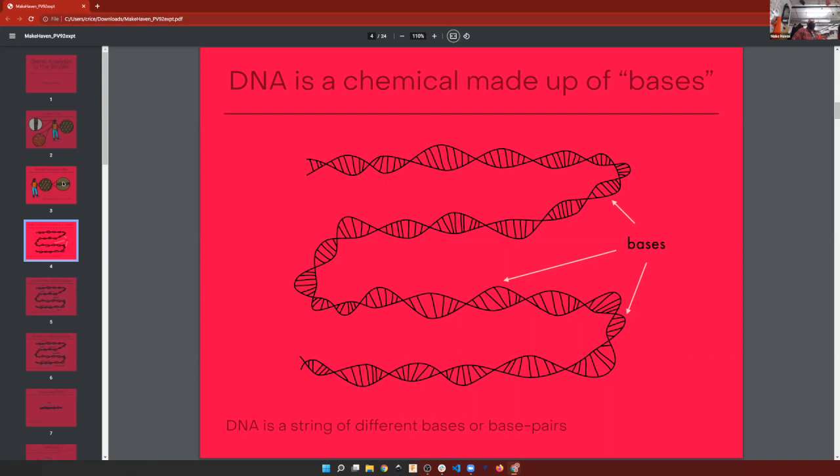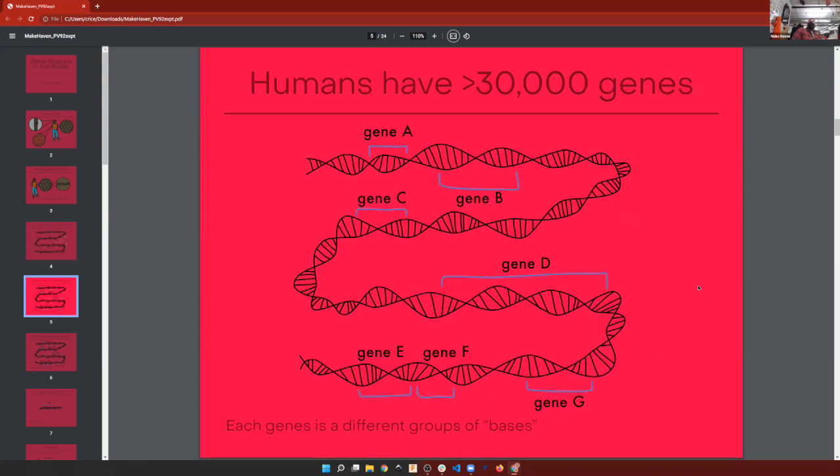DNA is one of the chemicals you have. You're made up of a lot of different molecules, and one of them is DNA. And it's made up of these things. Each little line on that little strand of DNA, we call a base. DNA kind of looks like a little ribbon, and there are all those different bases, and then little segments of that strand are different genes.